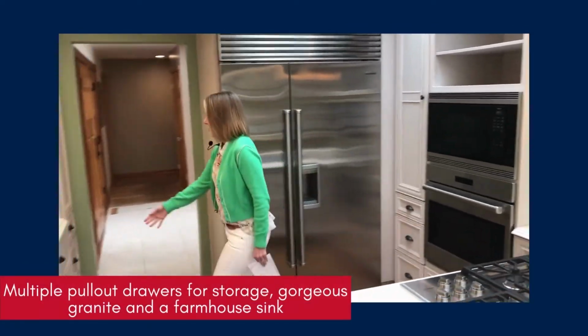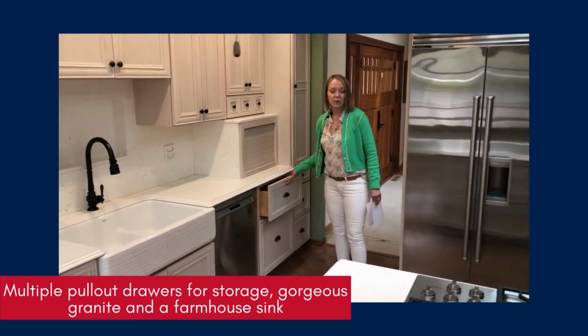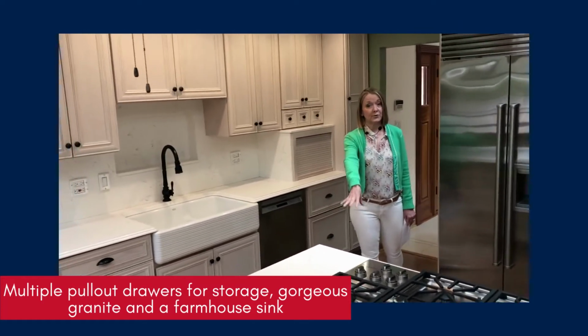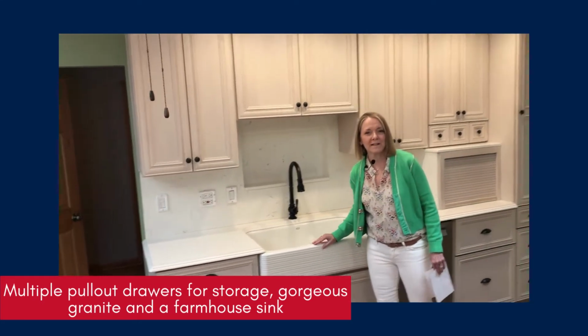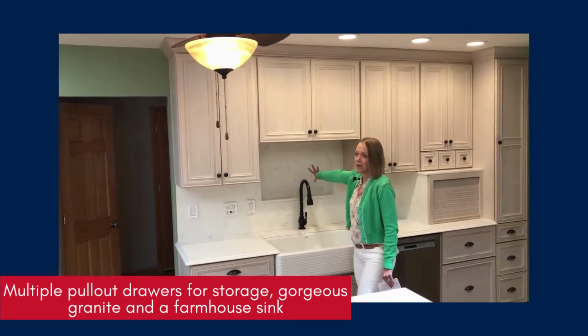Another thing I'd like to show you is there are multiple pullouts. All the drawers have room for pots and pans. There is a pull-out drawer for all your spices. Gorgeous granite countertop, and look at this cool farm sink. Pretty neat. Little built-in back here.